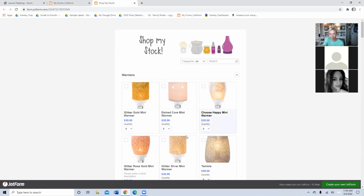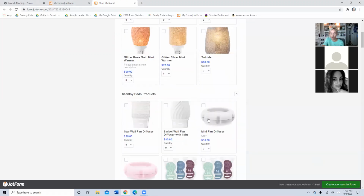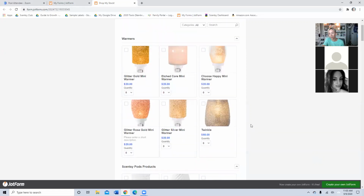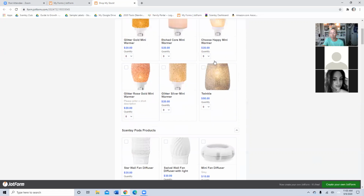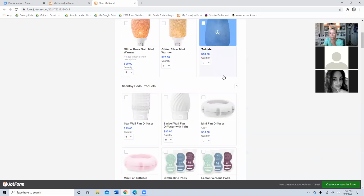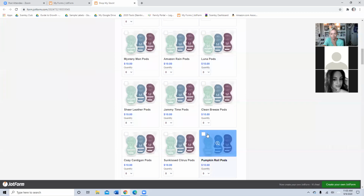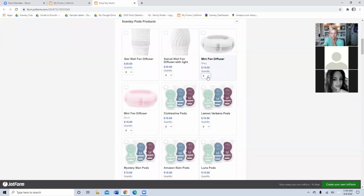Okay. And so you do not have to get this fancy. You don't have to put pictures. You don't have to go and do all of that. All I did was take these directly from the website. I'm just going to continue to show you what I have. I didn't go and take individual pictures of the pods because that was just going to be way too time consuming. And so you can see here, there's a drop down. I have 4 of these gray mini fans on hand, so they can choose any of those.